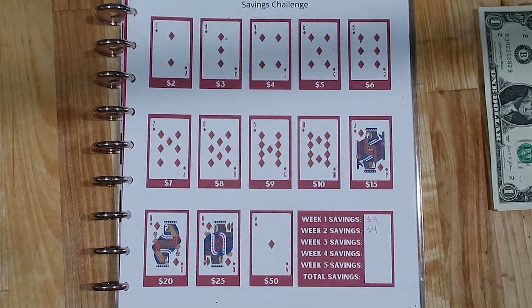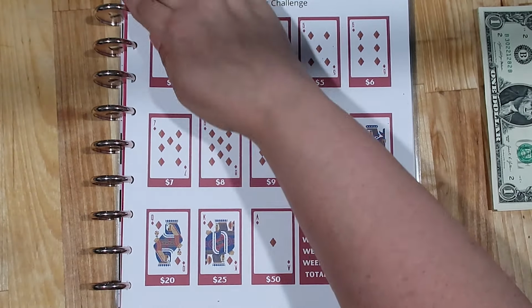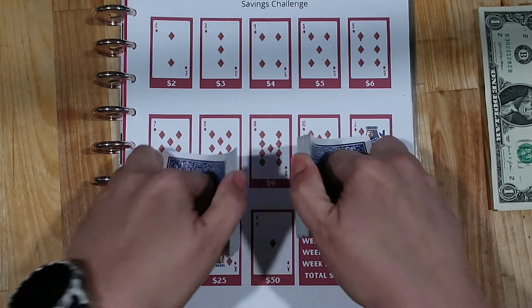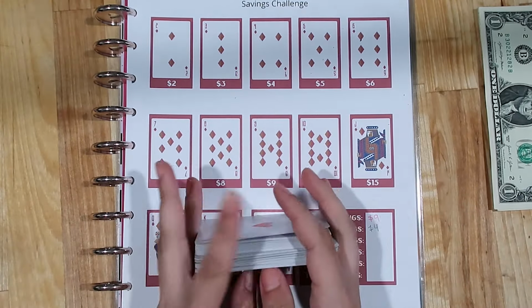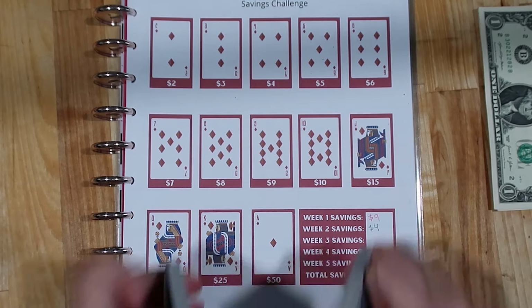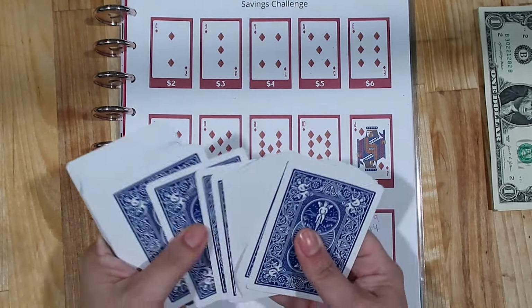And much like last week, I'm going to change my own rules a little bit. This worksheet here lists Ace as $50, but I don't have a whole lot of money left to work with. So $50 would really eat into the amount that I have left for the rest of the month. So we're gonna make Ace low today. It's gonna be just $1. And we're gonna draw just one card, so let's do it.